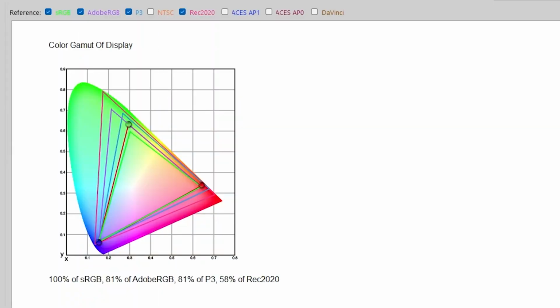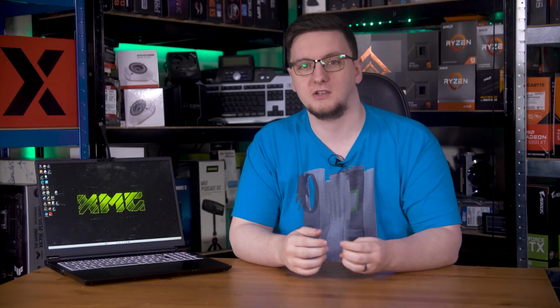Now, in practice, it does actually do better than XMG's claims, covering over 100% of the sRGB spectrum and 81% of the DCI-P3 color space, but for a content creation machine, I'd really have hoped for more like 95 to 100% coverage of DCI-P3, not sRGB. I'd also like to have seen a calibration report for the display in the box, seeing as this does have X-Rite's software pre-installed.